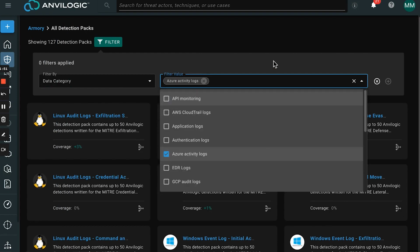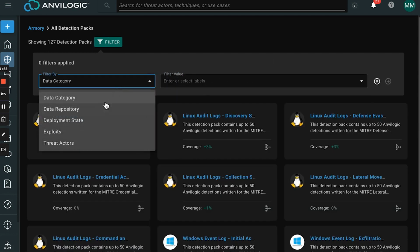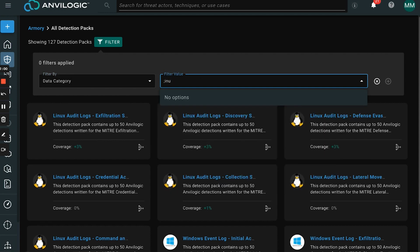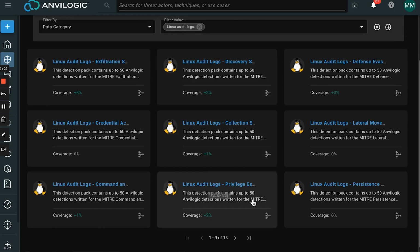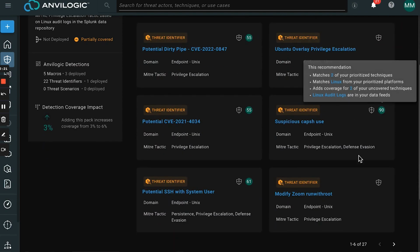You can also filter by data category. Looks like I have Azure packs, but I'm going to move back that, and I'm going to actually go back to Windows event logs or Linux. This process can be very fast, right? Think about the time it takes to deploy 33 detections normally. You're creating correlation searches. It's very manual. That requires a lot of effort from a human. Unless you're using APIs in order to create multiple saved searches at the same time, that can be problematic.